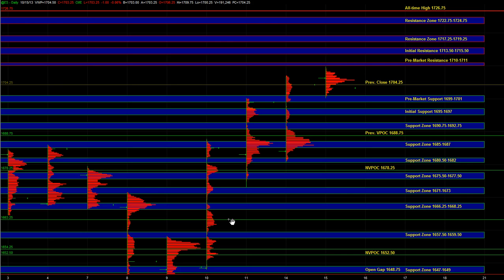Now, on this upside rotation, we want to see ES get above 1704 to 1706 to confirm the upside. And if we can get above 1704 to 06, then a test of 1710 to 1711 would be pretty high odds. And at that zone, similar to the idea that we had yesterday around the 91 to 93 resistance, it's a very similar idea at 1710 to 1711. It's essentially a breakdown area.